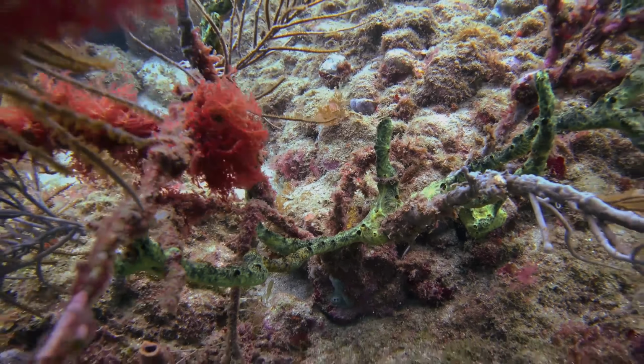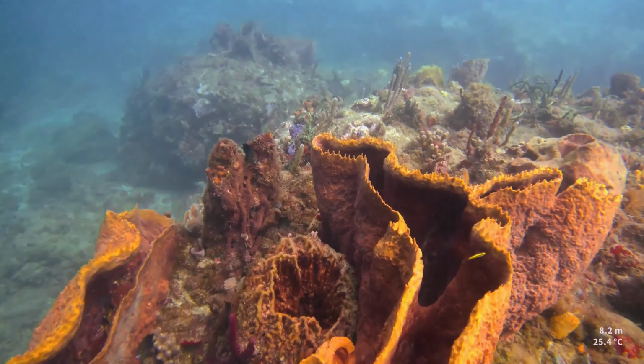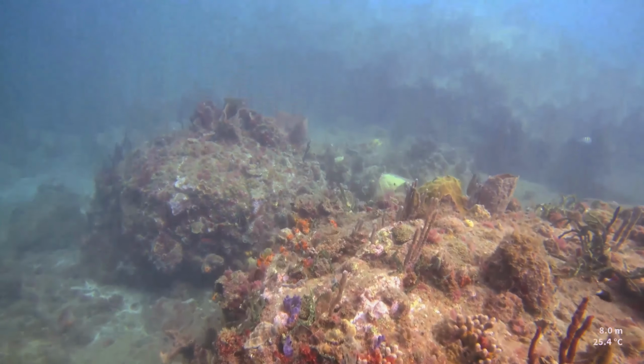Some of those big sponges were so large that I could have easily fit inside. This dive in Saint Lucia was full of color and representative of the type of diving that the Eastern Caribbean offers.